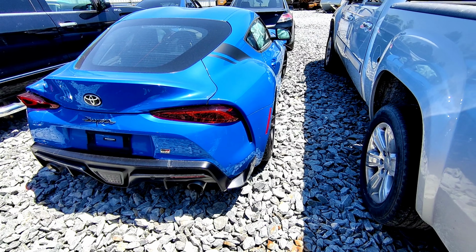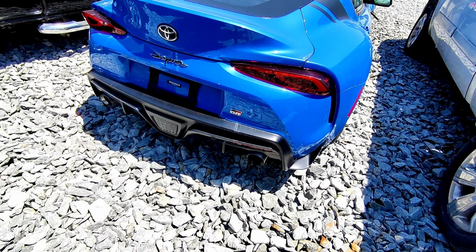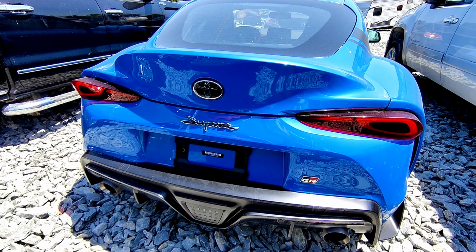I test drove one. We were looking at buying one a while back, and then I ended up getting a Challenger Scat Pack instead. Ain't that a bitch?